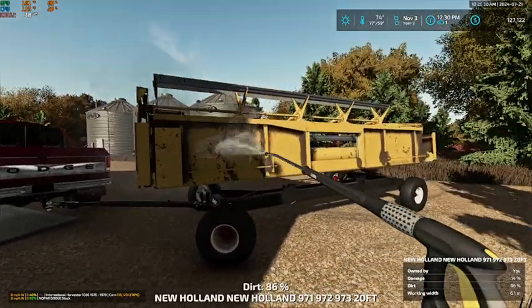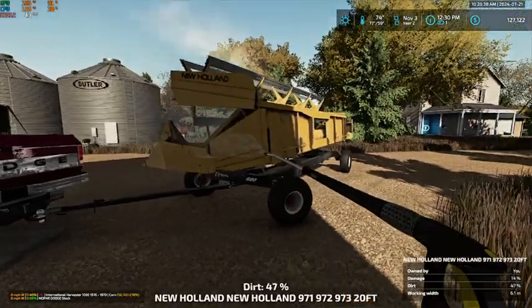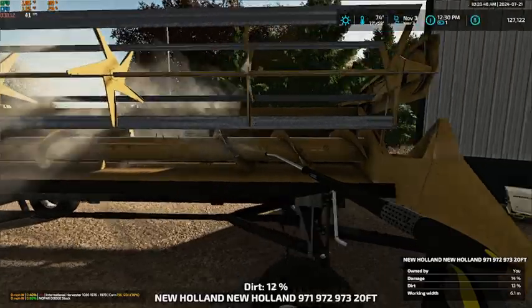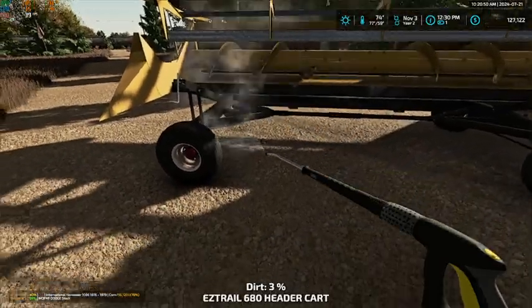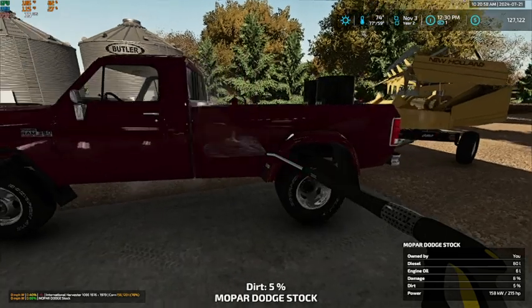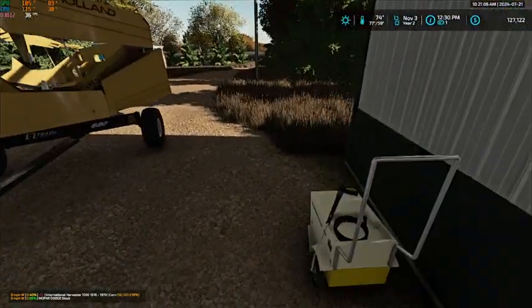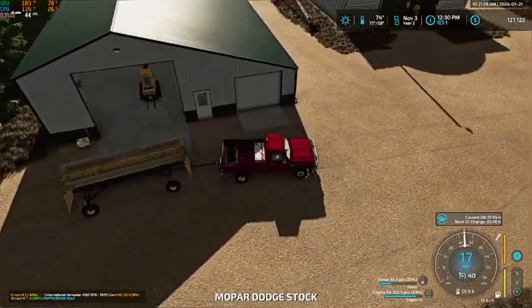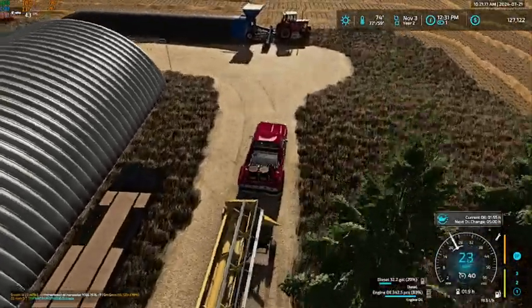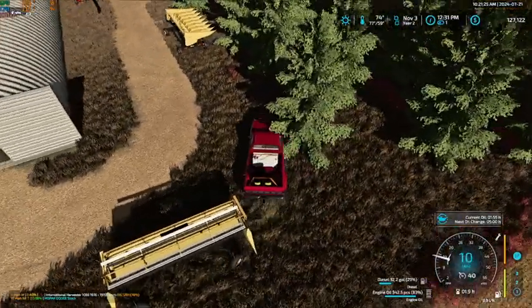Alright, we'll get the grain head cleaned up now. Then we can wash our pickup, because that's pretty much done too for a while, with a lot of the heavy stuff. Sure the trailer's good and clean. Alright, and then we'll take this and pull it up behind that corn head there. And then we can start getting trucks emptied out and get those cleaned up and put away.